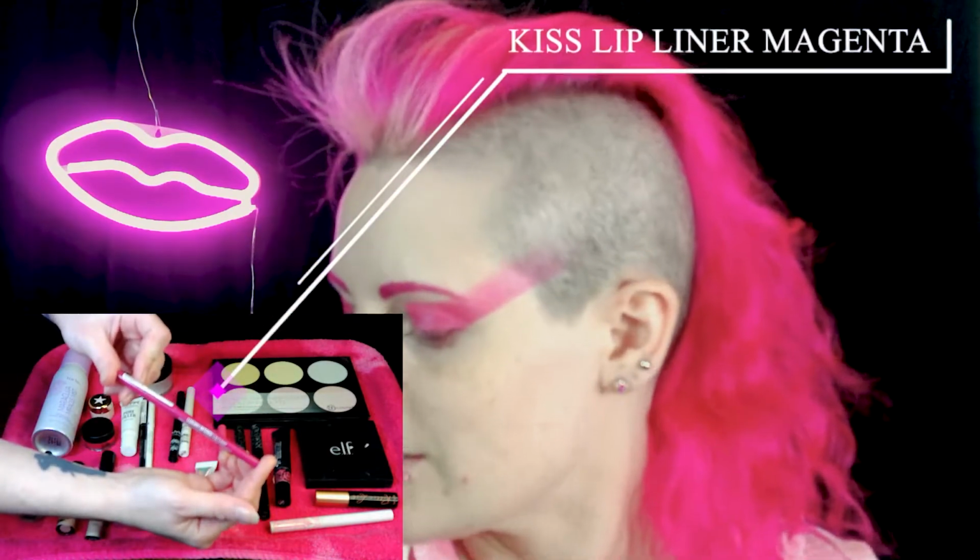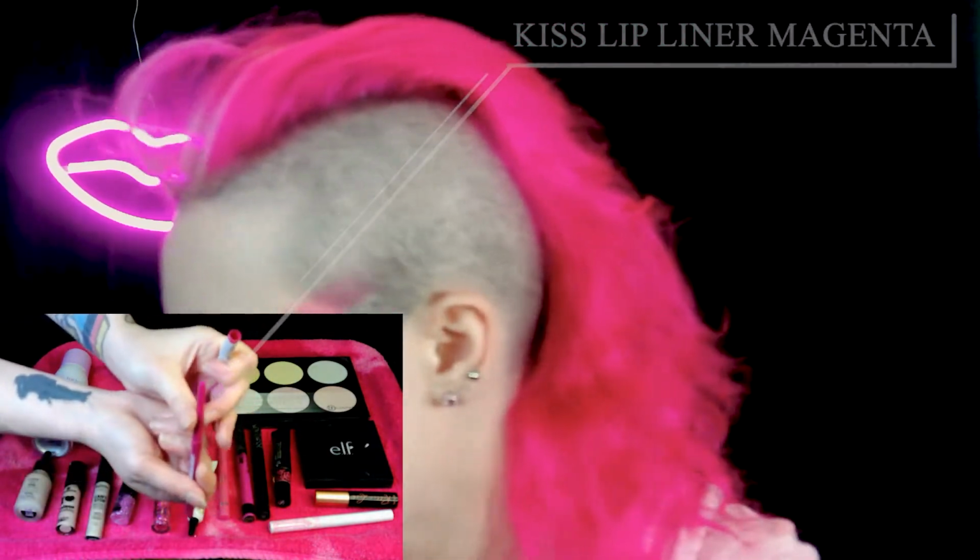Eyebrows, lip liner, because that's who I am. And then a little disposable mascara wand that I don't dispose of because I use the same one on my brows all the time, and I just kind of move that color through. And I'm blind, so, you know, I need this under here. So yeah, that's what's up with plague doctors.